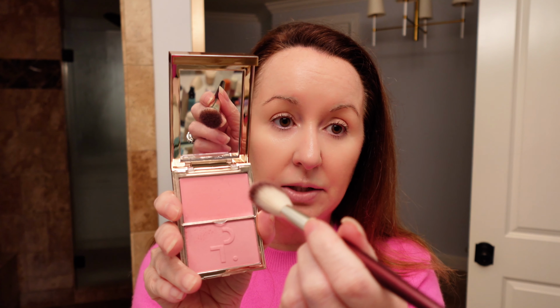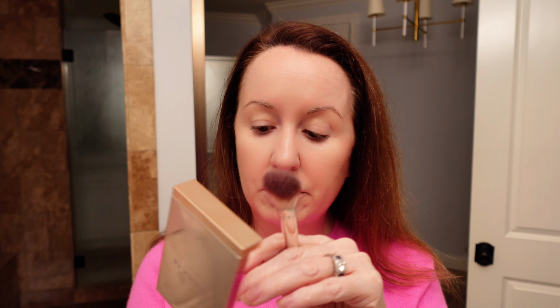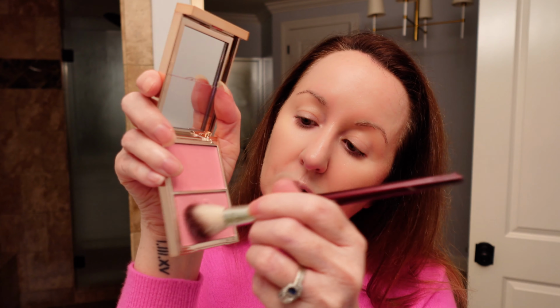Okay. So the way Patrick Ta says to apply this blush, and this is not normally what I see people do, is to use the powder first and then to go on top of it with the cream blush. So this is a cream up here. You can use them both together. You can use them separately, but today, just for the sake of the video, we will use them together. So I'm going to go in with the powder first. Just going to get some on my brush and tap off the excess.